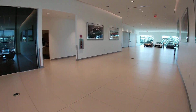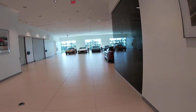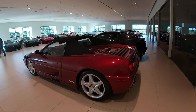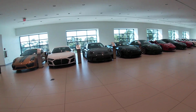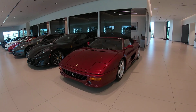And on over to the other side here where they have more Ferraris, yes, but also various other cars for sale here at Ferrari of Naples. Ooh, 308 over there, 308 GT4. Very cool stuff. I guess we'll carry on with the Ferraris, get to the other stuff later.